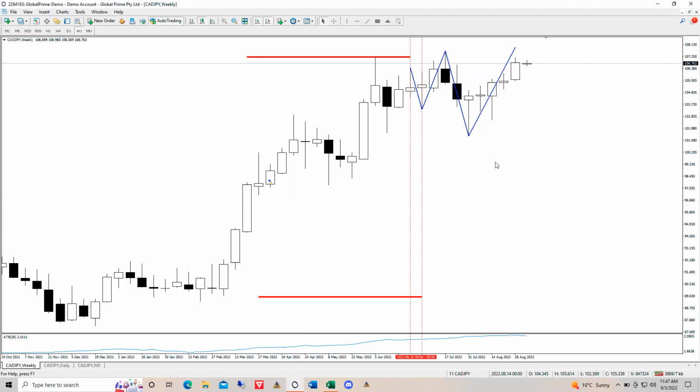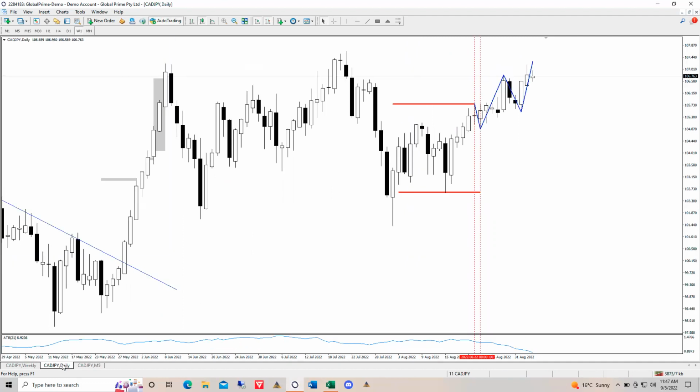Right, CAD yen, another one where we're seeing the resistance level being touched here at the top of our HTC channel. There's nothing intact at the moment, but it is interesting that this resistance level is being tested. Let's wait and see what happens here on weekly time frame. But on daily, you can see we have had our HTC channel move along somewhat, and therefore that implies that we are now outside of it.